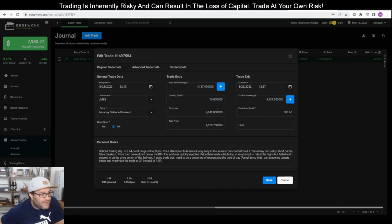Then when price broke down below the regular trading hours low, so the low at the open, and it was quickly rejected off of that level, price then made a triple top in an attempt to retest those highs, but failed, and I entered in on price action of the third retest.